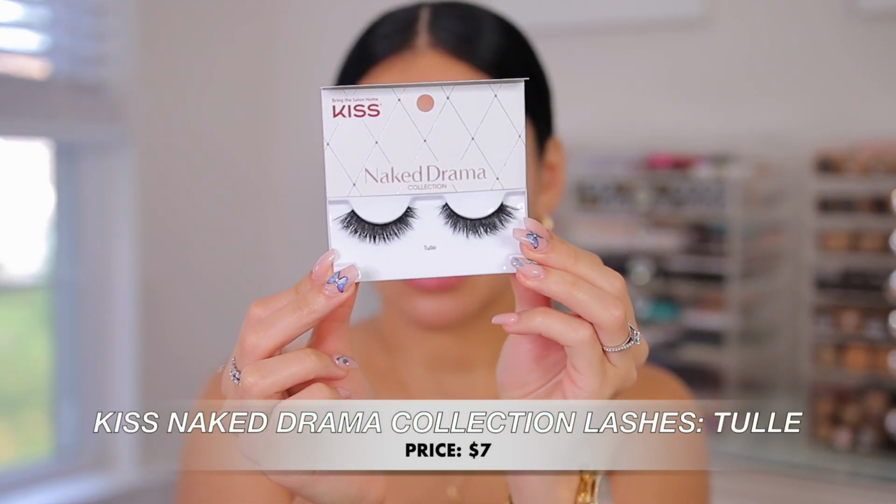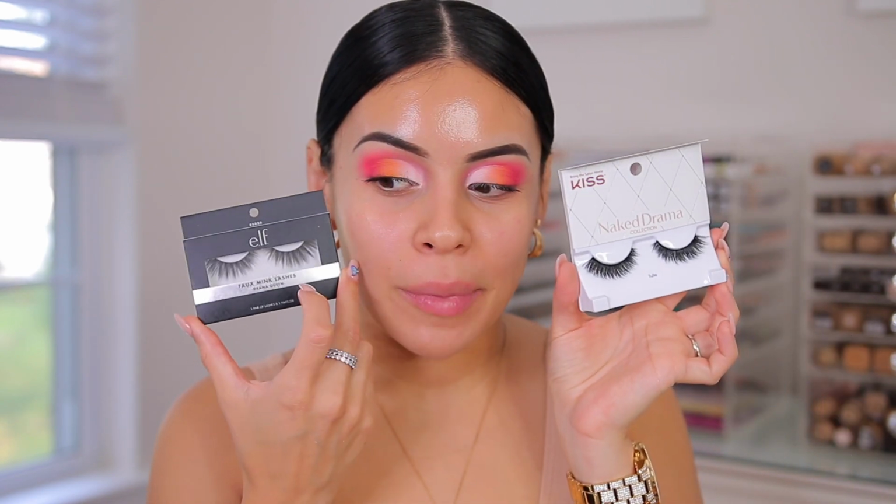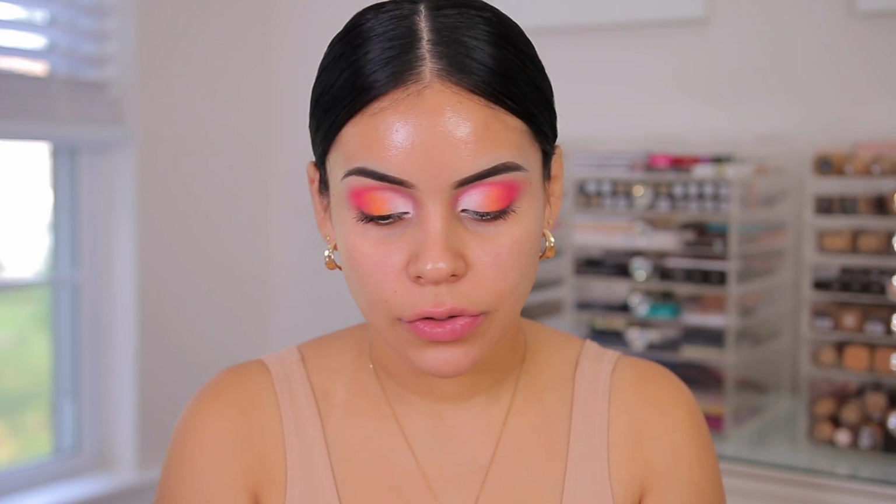I'm debating which lashes I want to go in with. I do have these new lashes from Kiss, which look like this. Really, really pretty. I just don't know if I want to use these, or if I want to just use what I know and use my e.l.f. Faux Mink Lashes in Drama Queen, which I love. Let me see how these look, the ones from Kiss.